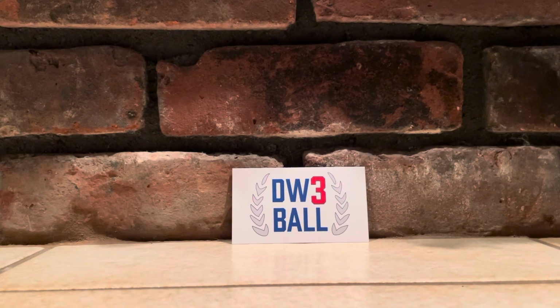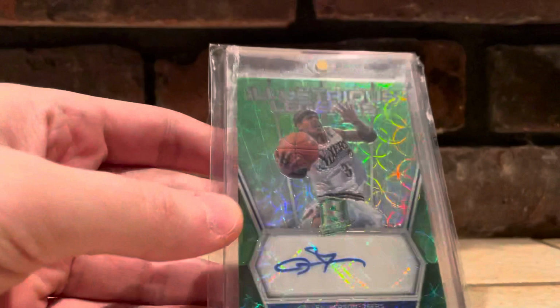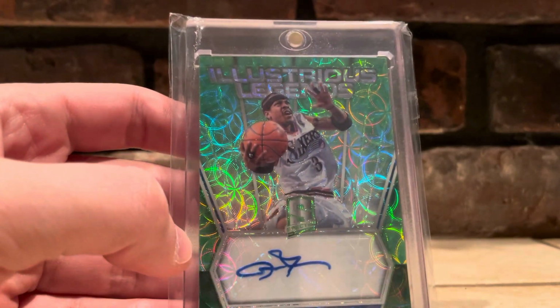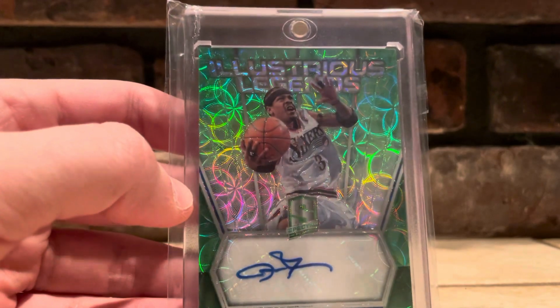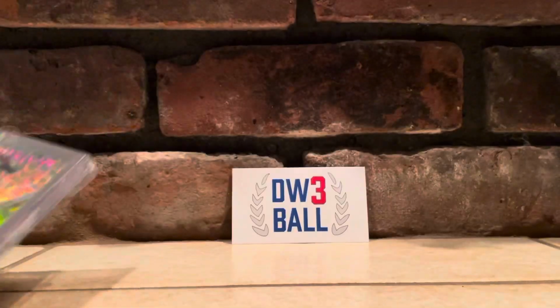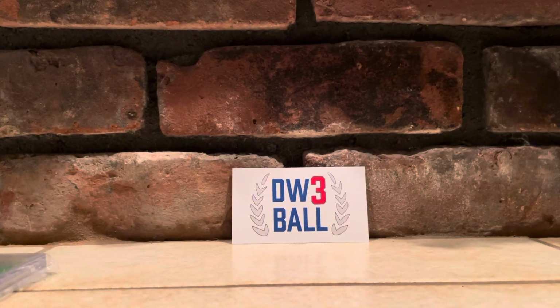But good stories. First, I have the Allen Iverson green auto. Sorry about the beeping. I actually got this from a friend of mine. AI was one of my favorite players growing up. I think he's a pound for pound GOAT.